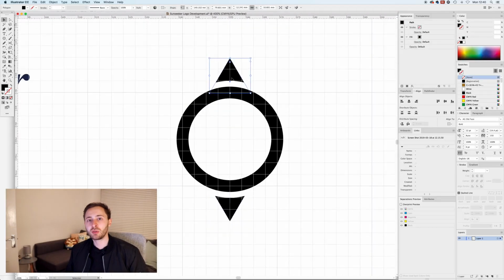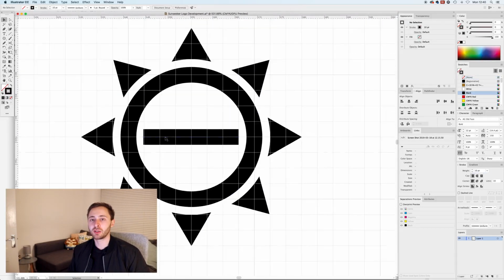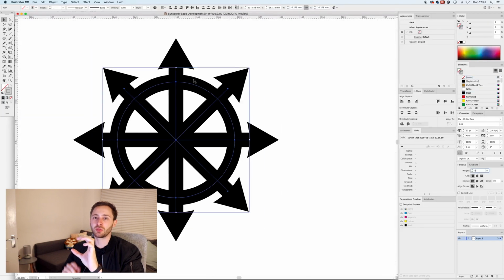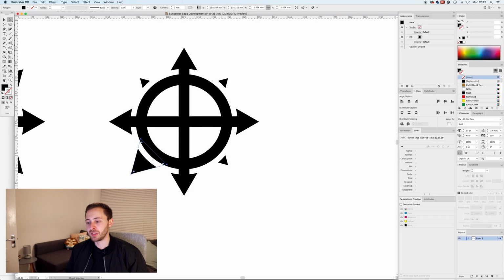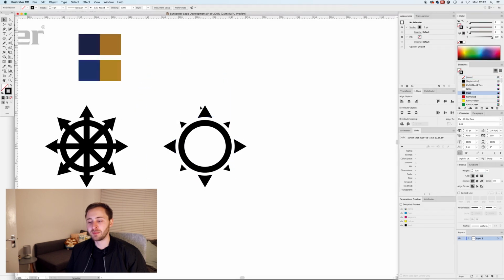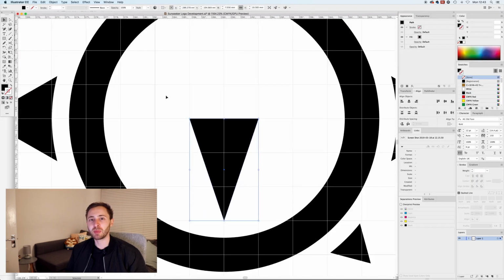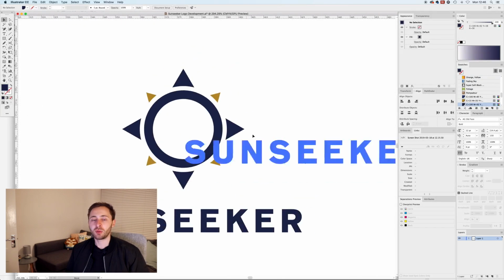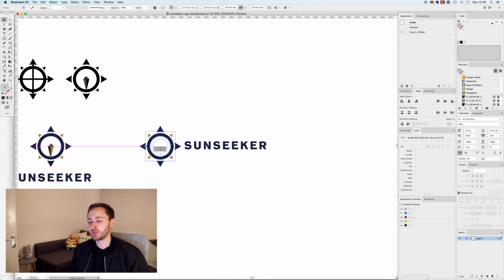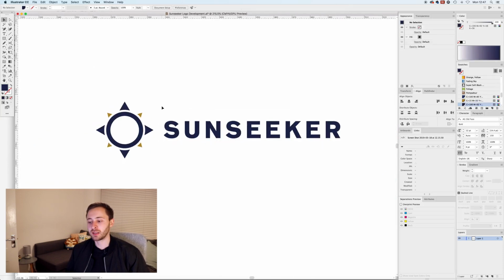For option 2, I wanted to incorporate some sort of dual meaning logo that had a sun, which was also a compass, or maybe a ship's steering wheel. I ended up not using the steering wheel in the end as it looked a little bit fiddly, and I kind of wanted to simplify everything back so it was hinting at a compass but didn't have the big compass arms on there. I also used this big all caps word mark next to it because I thought that looks quite kind of ageless.